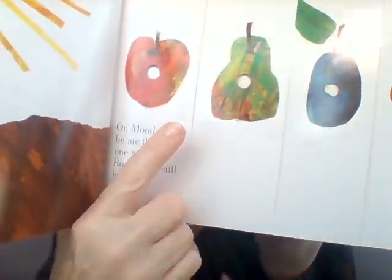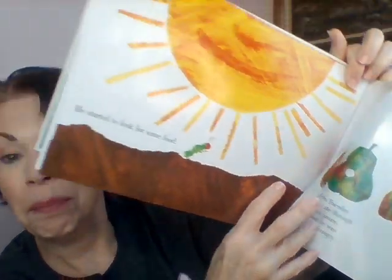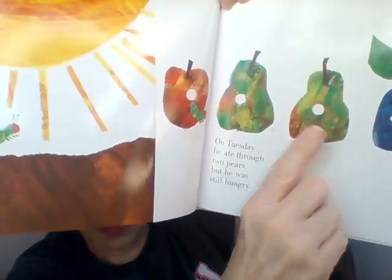And that caterpillar was hungry. Here he is. It says on Monday he ate through one apple. This book is so cool because look, the pages have holes in them. Can you see that? Because the caterpillar ate through one red apple. The next day, which was Tuesday, he ate through two green pears. One, two. The next day, which would be what, Mr. Teddy? What comes after Tuesday?